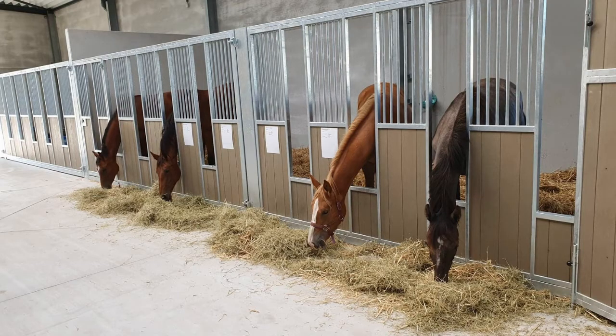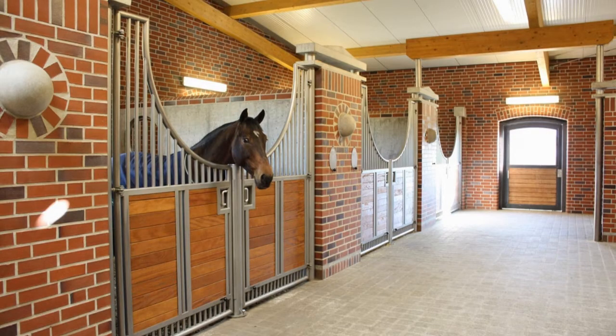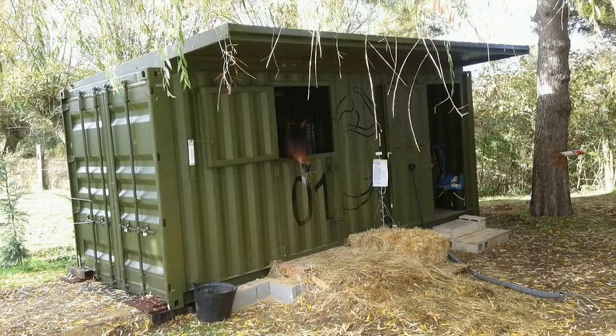This is gorgeous. Not a shipping container, but I love that they're eating off the floor and it's clean. Another big stable. Wow, this is the Taj. Yep, I'd love to have that. I don't. Shipping container. It's perfect. One side's a tack room and the other side's a box stall. What's better than that if you only have one little pony?